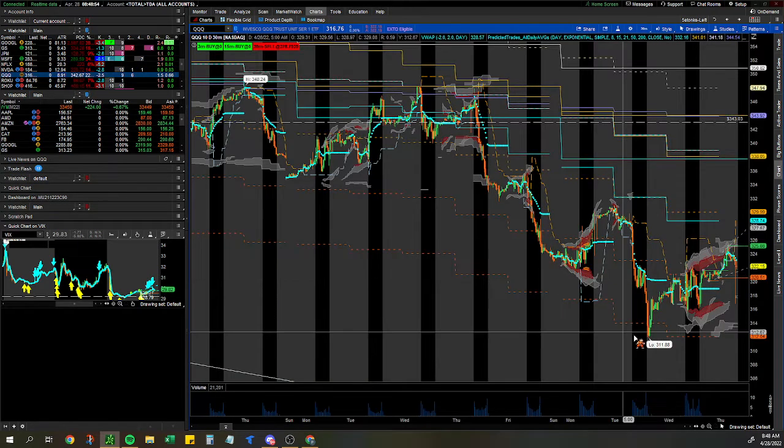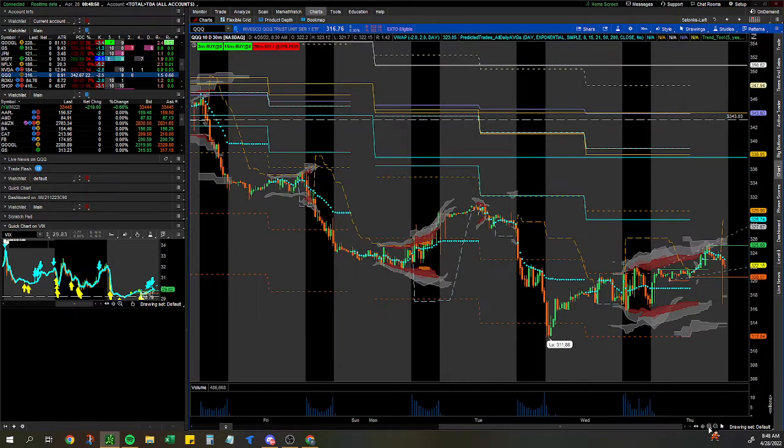QQQ, steady trend up. Not loving that wick. We've seen these wicks and how it can be a precursor to go back and retest. So draw your trend line. Want to stay above it. Want to stay above this 318 and the squeeze bottom. See if we get a bounce at 320. Get back to 326.